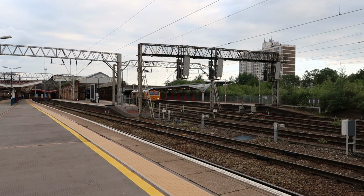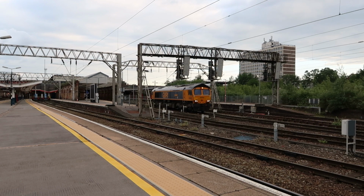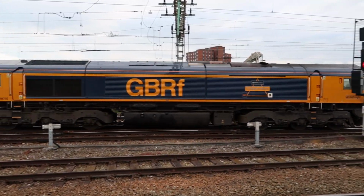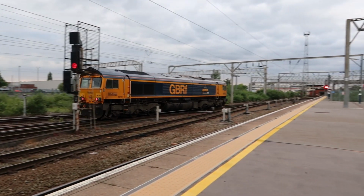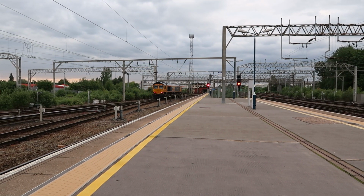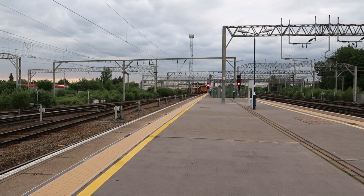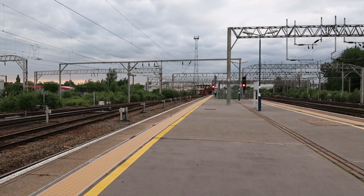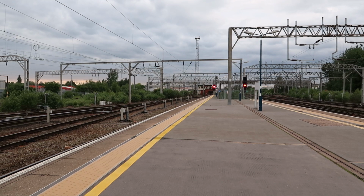As now departing is class 66792, which was supposed to be doing the MOD, but did a local from Bushbury into Carlisle. It looks like 66792 collaboration. Off it goes, 66792 up to Carlisle. So we'll see you for the next train to arrive.